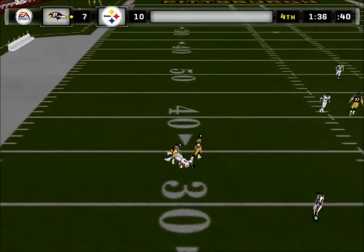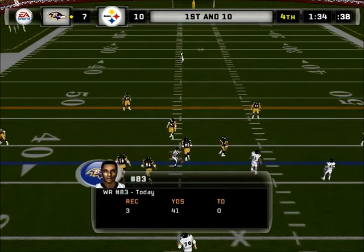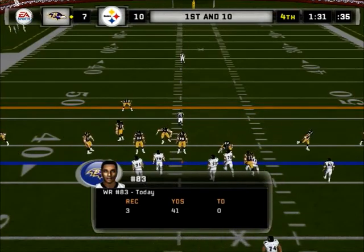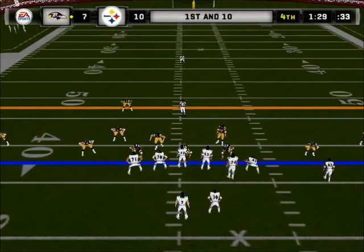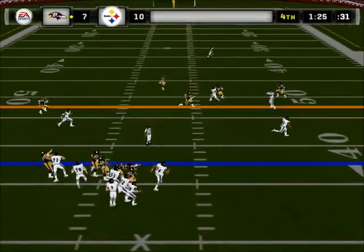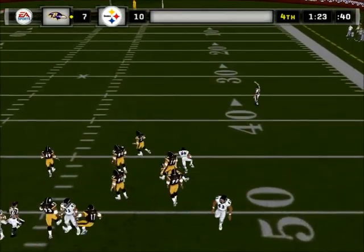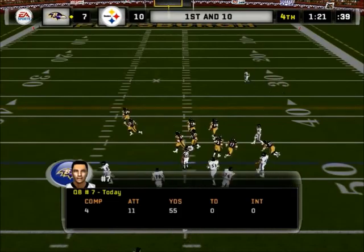Caught for a first down. They're going to save the timeout. Go no huddle here. From the 37, 1st and 10. Another pass. Another first down. And a little bit more. He almost broke away. No huddle again.